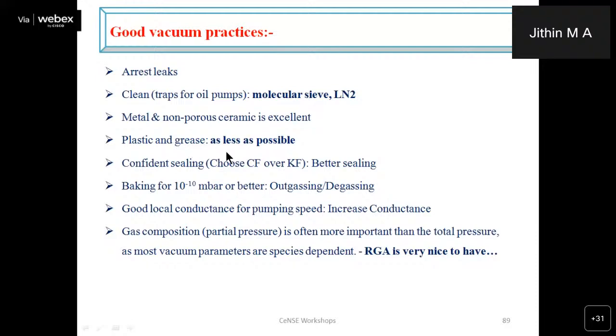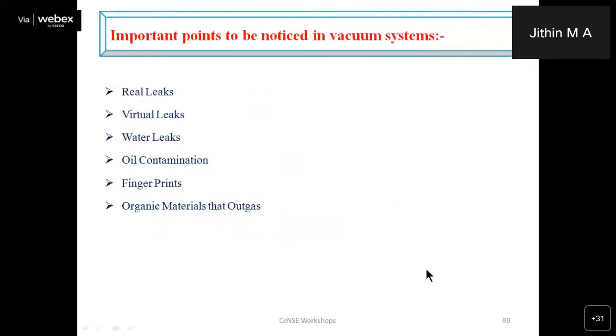Then plastic and grease should be used very little. Avoid touching with bare hands. Use CF flanges over KF for better sealing. Then bake out the chamber to reduce outgassing and degas the chamber. And again, good thermal conductors, which I was talking about in the beginning, are important for cooling. Then gas composition, RGAs are very nice to have always.